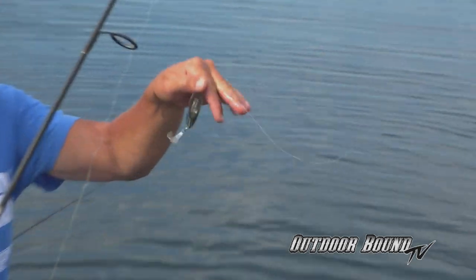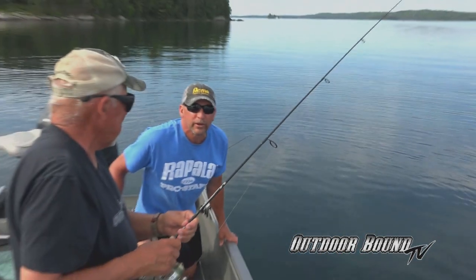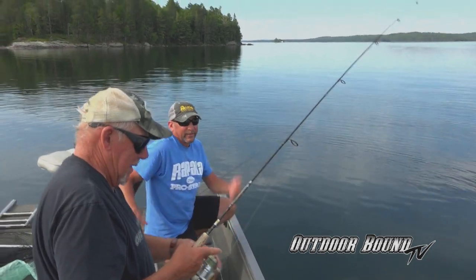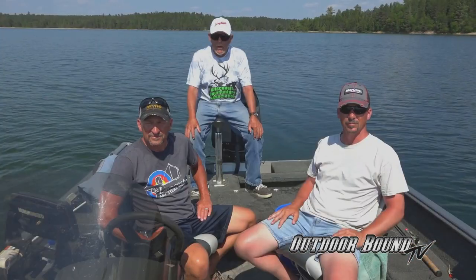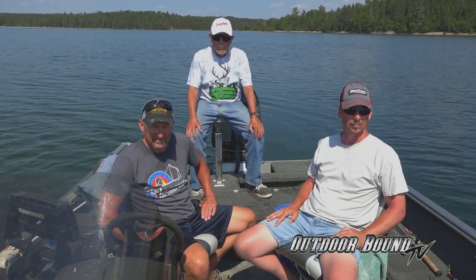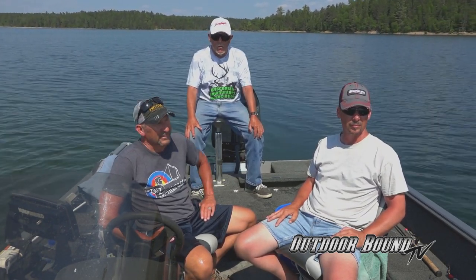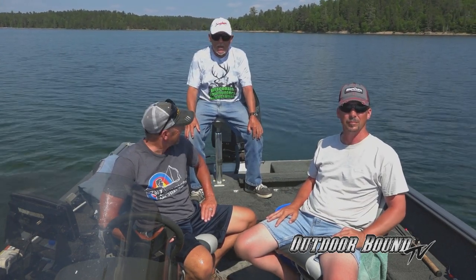There it is, untipped 3/4 ounce chrome Castmaster. I don't know, it must look like a minnow down there, but man, oh man. Acme gets the thumbs up today. It's been a great week. We've caught lake trout, whitefish, smallmouth bass, northerns, walleyes, a little bit of everything.